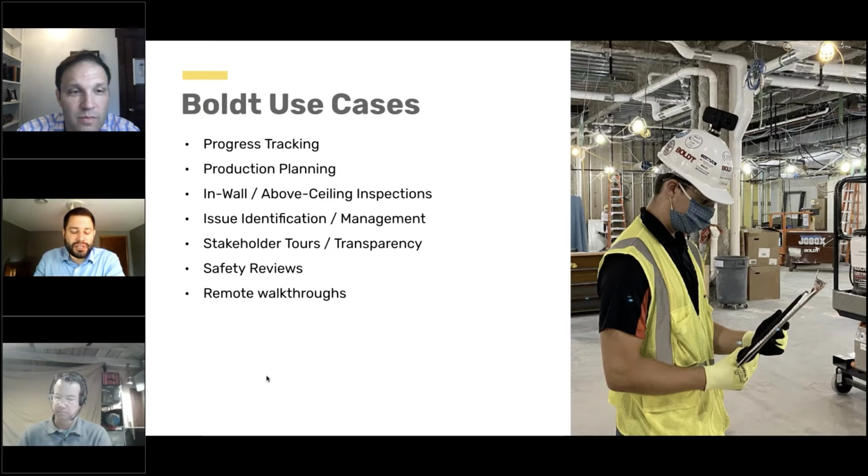In-wall and above ceiling inspections have also been done virtually. We had a couple of really great instances recently where, unfortunately, an engineering firm, their entire office was quarantined because someone had COVID. So we would have normally had to put off doing our inspections for 2 weeks, but we were able to do it virtually and have everyone walk through and then do a virtual review meeting where we went through the OpenSpace walk and were able to track down if there were any issues to flag.